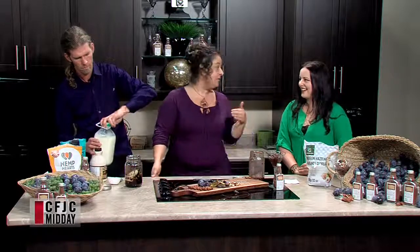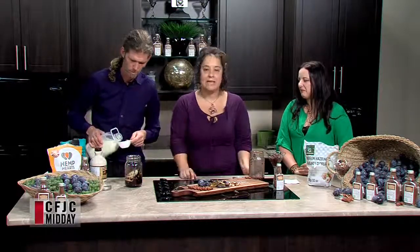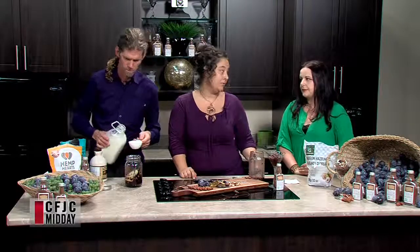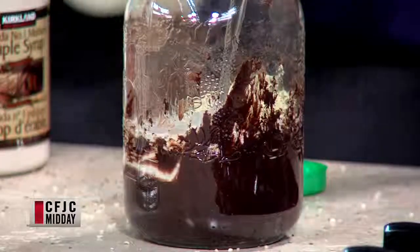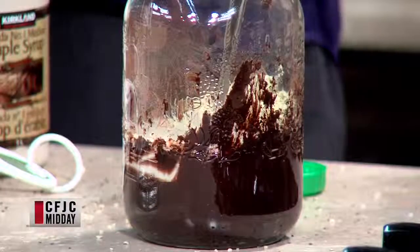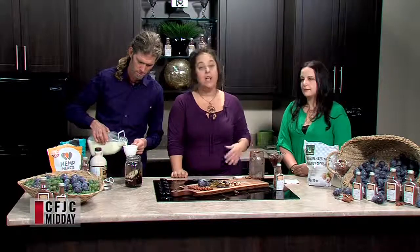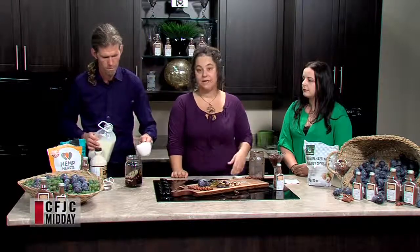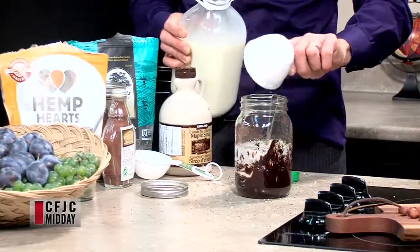Some of you are going, chocolate? Chocolate's not good for me. But the reality is, it's just the refined sugar in the chocolate that's not good for you. It's the pure cocoa that's actually good for you. A quarter cup of pure cocoa has about 150 milligrams of magnesium, a nutrient all of us need at a supplemental level. So if you do this recipe, you're getting your whole magnesium supplement in this little jar that you can have as pudding or as a smoothie.